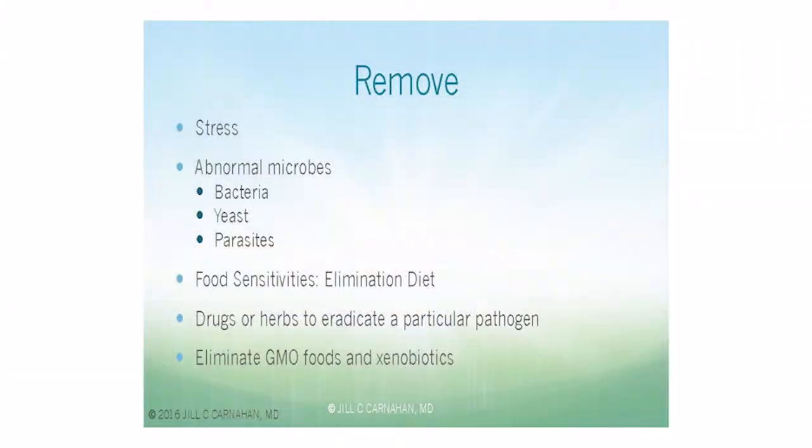First thing in the 5R program is any abnormal microbes, so bacteria, yeast, parasites, toxic chemicals, stress, food sensitivities. You're never going to be able to heal the gut if you just throw glutamine or something that you've heard heals a leaky gut until you fix the dysbiosis, and that's the first step. These are going automatically, so I apologize. We'll go back. So food sensitivities, check for those.